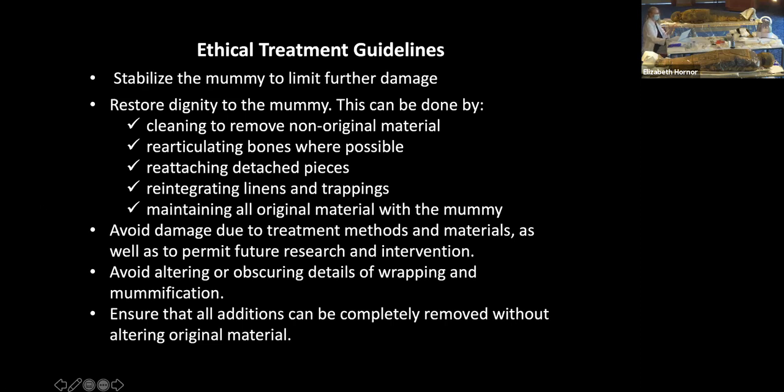if the mummy has been exposed to the point where bones are accessible, like the Old Kingdom mummy that we worked on together, we want to rearticulate the bones where possible so that we can return the mummy to its original form. And you can actually see some of that work that we did. If you go to the Carlos Museum website, you'll see there's a video of us, our discussion of that mummy, the Old Kingdom mummy.